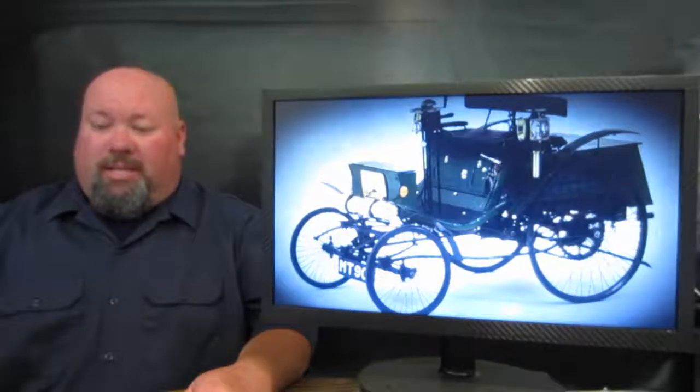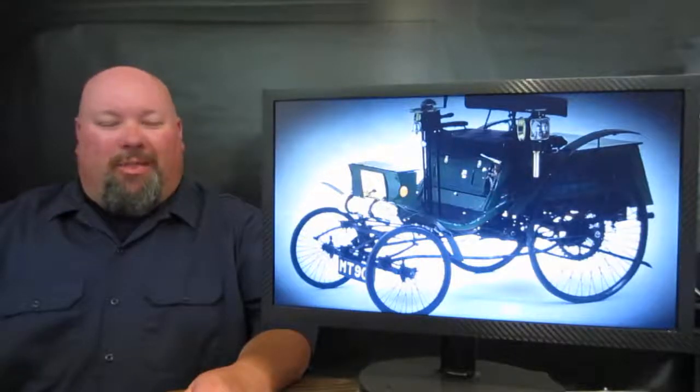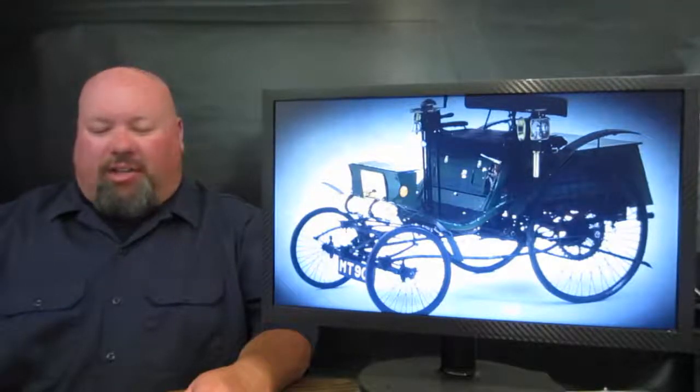Now, because of this little speeding ticket and Mr. Arnold's persistence, there actually was a change in the speed limit coming up in November of 1896. The speed limit was raised to 14, which would put him well within the legal limit. Pretty cool piece of kit, cool backstory. Would love to actually see this car in the flesh.